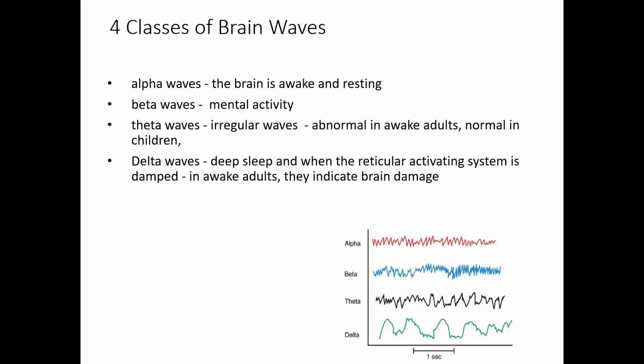Now, the last wave is both perfectly normal and unusual. Delta waves, perfectly normal to see those when we're asleep. The reticular activating system has been damped down so that we are filtering out a lot of extraneous stimulus. The important stuff still gets through, but we're not getting any visual input. We're blocking most of the tactile input.